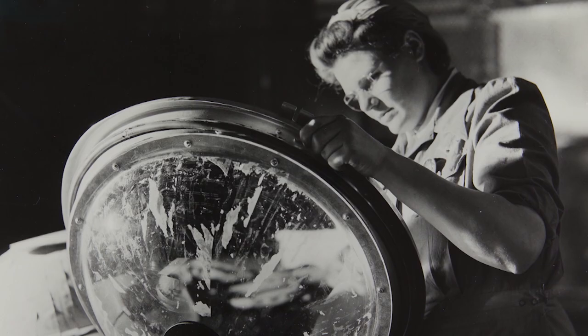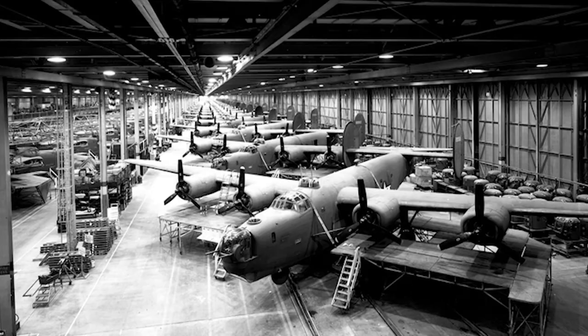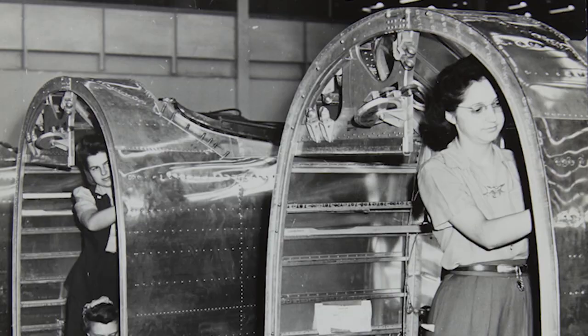Did this change the reputation of Detroit? It was a big moment for Detroit. In fact, the city gained the nickname Arsenal of Democracy as the supply house, supplying all of this hardware to the war effort. And it's a nickname Detroiters are proud of to this day. What a proud nickname to have. Absolutely, a great moment in the city's history.